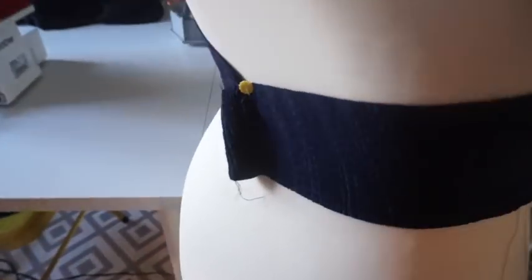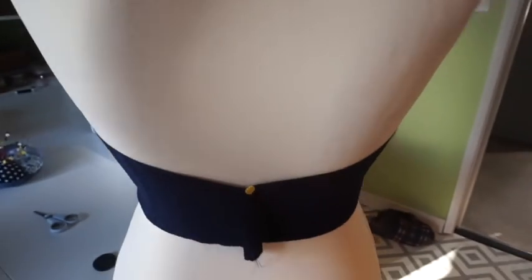Obviously the pattern is for a woven and this is a knit, but I've already cut my tissue pattern piece, so rather than redraft a whole new one, I'm just going to adjust it as I go. But it will have a slight V on the back, which you can't see right there the way that it's pinned. And it does sit a bit higher than me on the back because I'm a bit bigger, so it sits a little bit higher up.